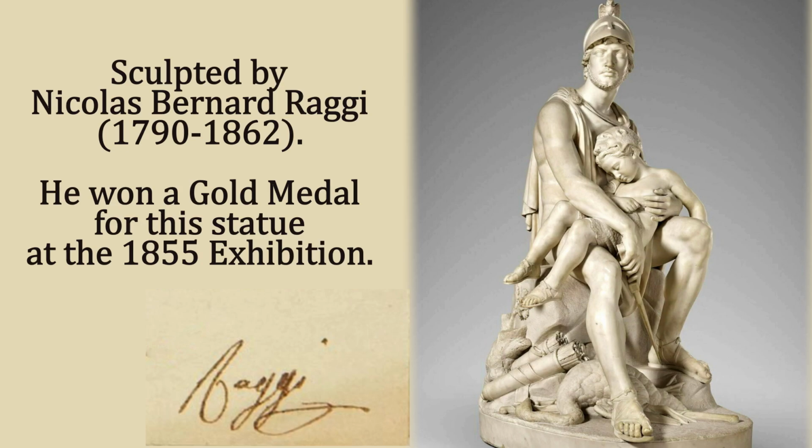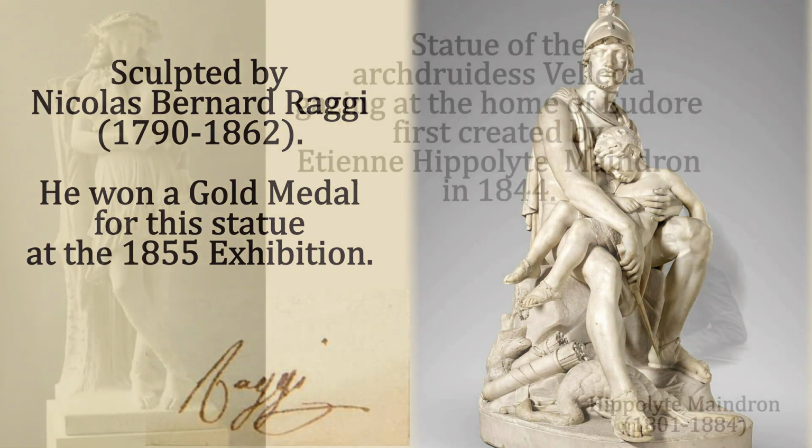This Camilla, carved by the sculptor Nicolas Bernard Raggi, 1790 to 1862, is evidently not a baby. Raggi nevertheless won a gold medal for his sculpture at the 1855 exhibition.